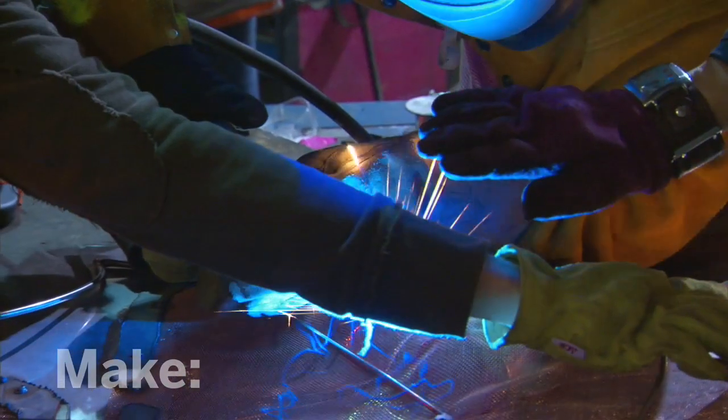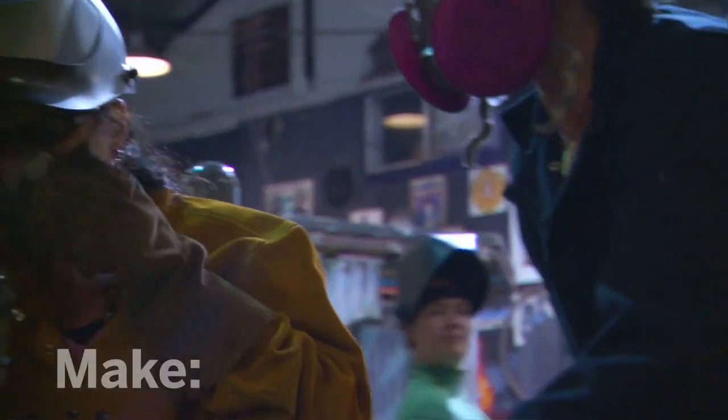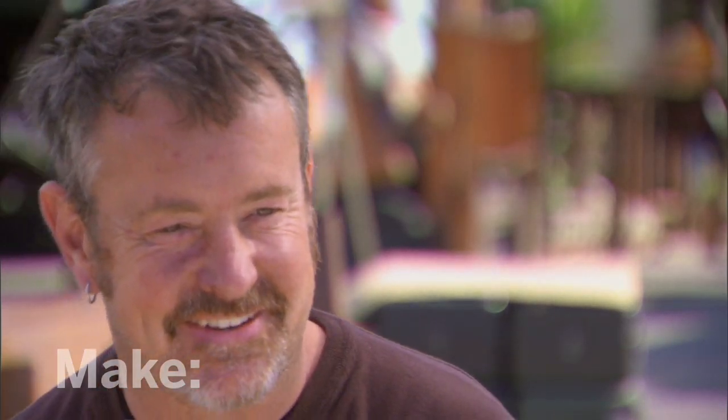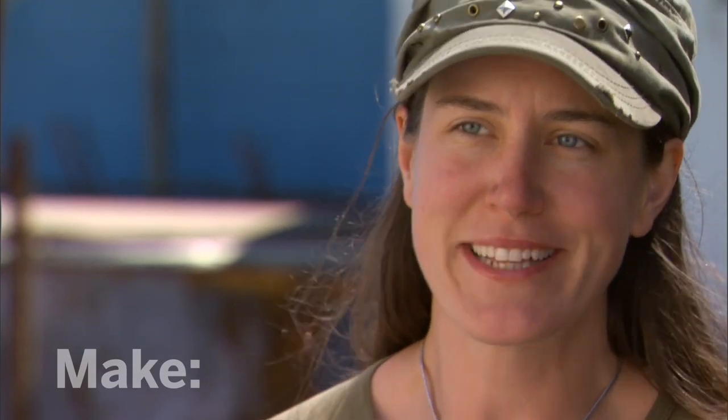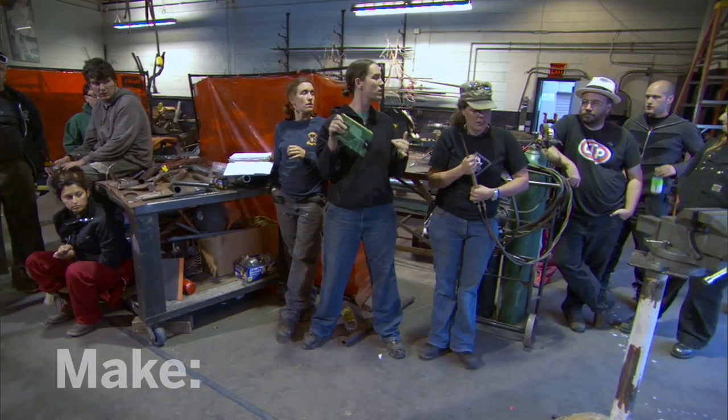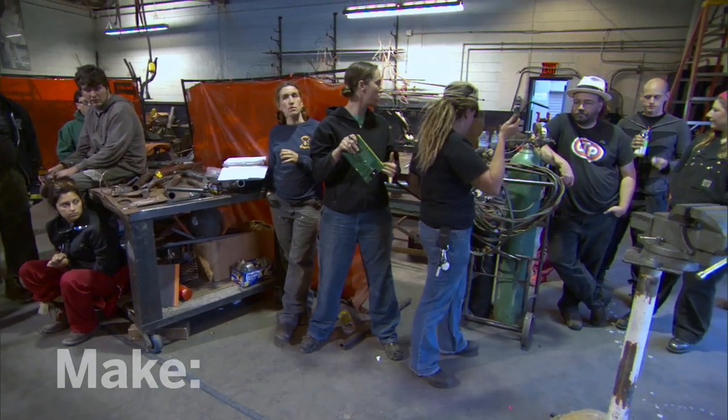We have welders in our group that started off from doing nothing, to taking classes, to now teaching people in the group. I am a Flaming Lotus Girl, proudly a Flaming Lotus Girl. Men are allowed in the group, but we lead and they listen to us. We just wanted to create a women-centric organization.